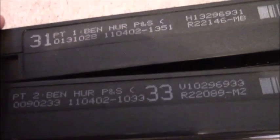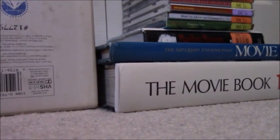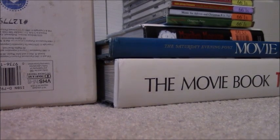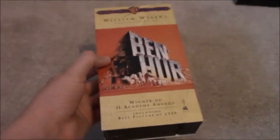So yep. And this is a later reprint. Print date for both tapes is November 4th, 2002. So this is a 2002 reprint VHS. Alright. So yeah, very cool release of Ben-Hur.